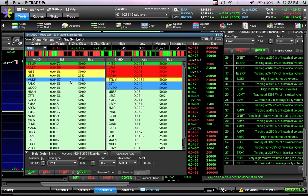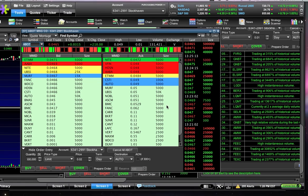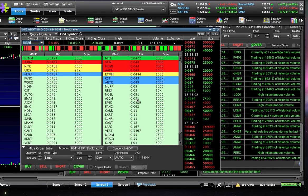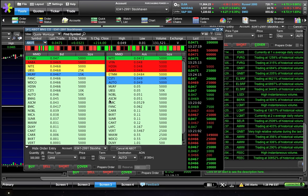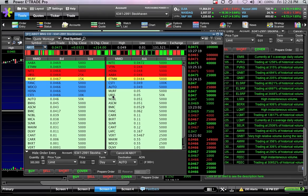So based on this action on the level 2, there's a lot of support, but we're going to need more demand from the market makers above 4.7 to be able to push higher to that 5-cent range. So we'll give it another minute or two, see if anything happens, and then we'll wrap it up with that. But hopefully everybody can find this video somewhat helpful regardless.